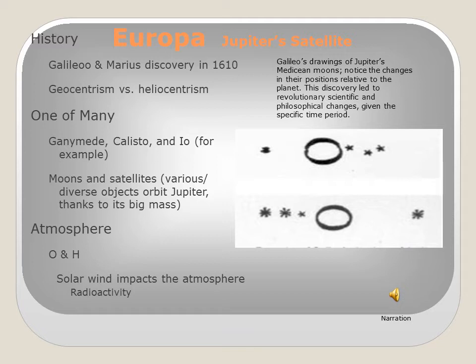Jupiter's massive size collects and captures many of the objects, which orbit it like moons through gravity. After 1975, classifications of numerous of Jupiter's moons began to spread. These came to be known as Jupiter satellites.